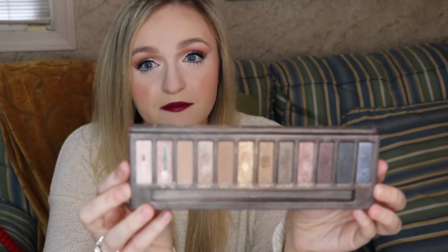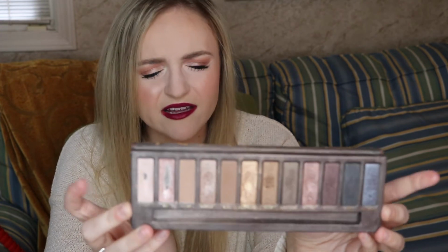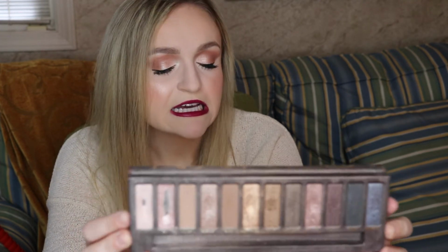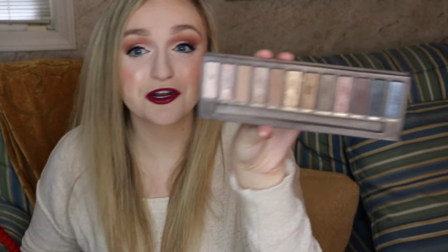I think Urban Decay makes great eyeshadows. I think the quality is there. I think this runs about 50 bucks. So, it's great, and it's the classic, the original neutral eyeshadow palette.